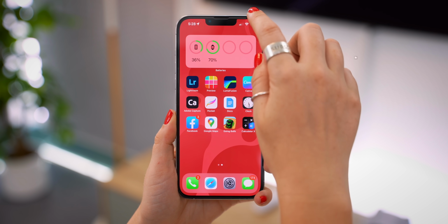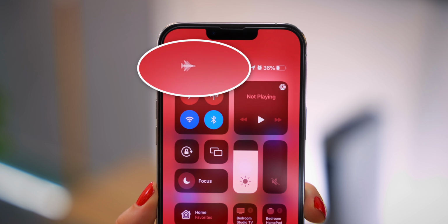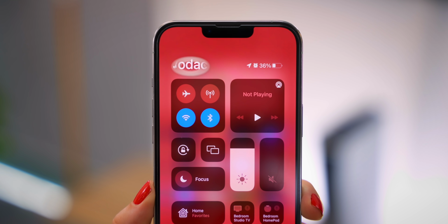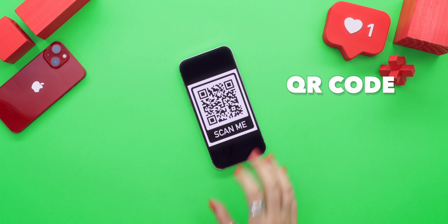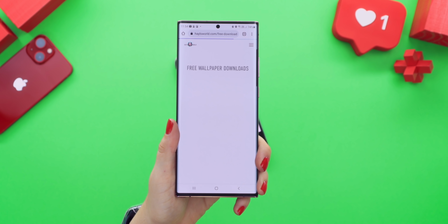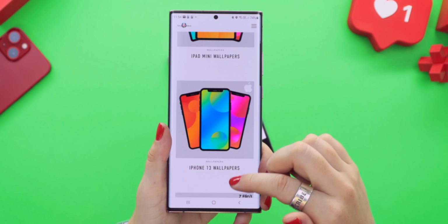So if you ever want to jack up your cell phone signal because it's a little low, all you do is toggle on airplane mode and then toggle it off, and what this does is connects your phone to the nearest cell phone tower. Then this is a nifty secret trick that a lot of people don't know, but if you just open your phone's camera and point it at any QR code, you can open the QR code link right from your phone's camera.